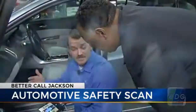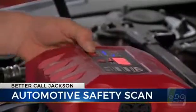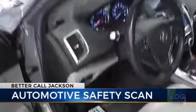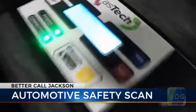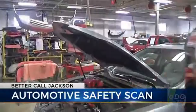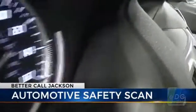And since it's the result of an accident, you might expect your insurance company to pay for the scan, but that's not always the case. Some insurance companies say, hey, if the manufacturer says it has to be done, we're paying for it. Other insurance companies say, well, yeah, I know the manufacturer says it has to be done, but we don't feel that it really does because there's no lights on the dash, so I don't think we really need to pay for that. It's a safety issue and it matters.